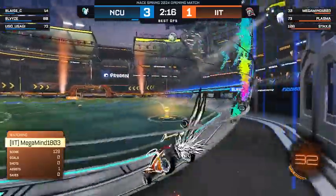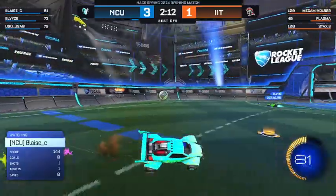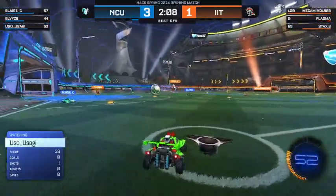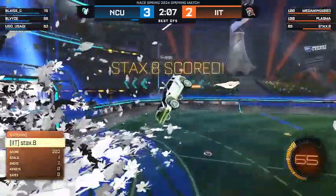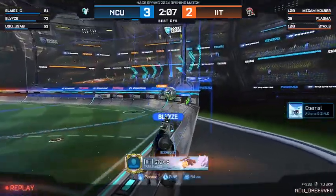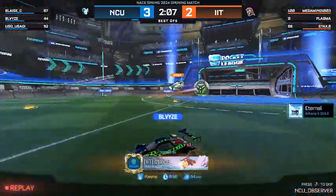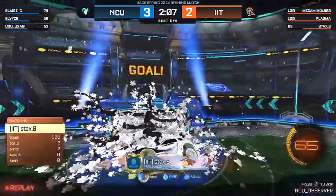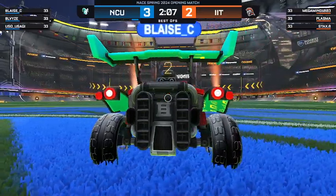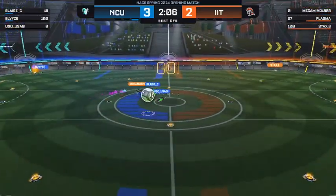Megamind with another possession in the corner. Unfortunately, it was cleared away by Blaze C. But now it seems like the momentum has shifted a little bit. It seems like IIT is kind of on the... Stax sends another one through. As I was saying, IIT look like they have kind of flipped the momentum a little bit here. Now they're kind of on the offensive side. Our Central is going to have to be careful not to let that early three-goal lead make them a little too passive. IIT still got a lot of life left in them.